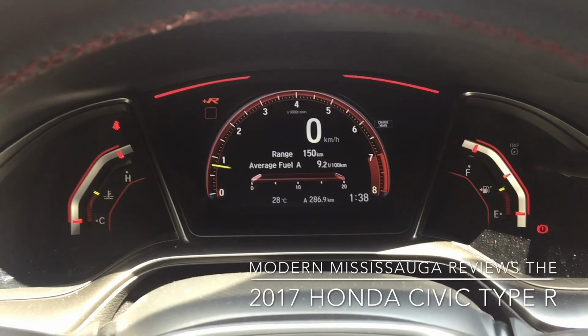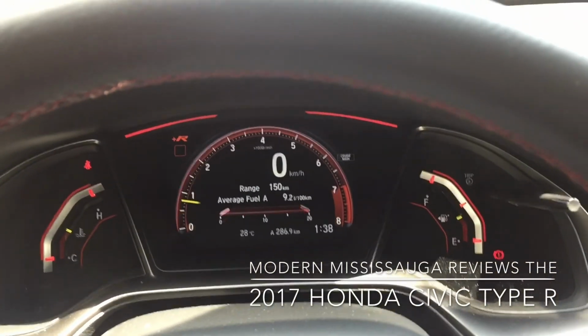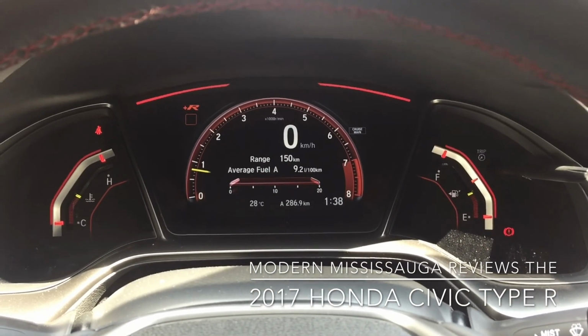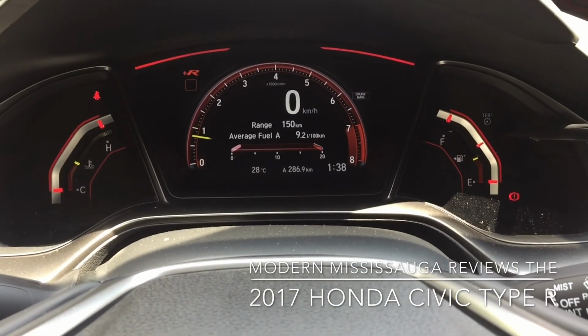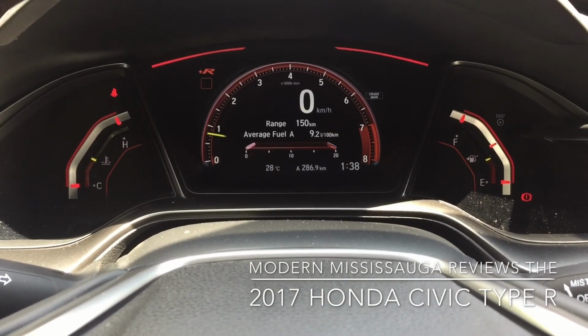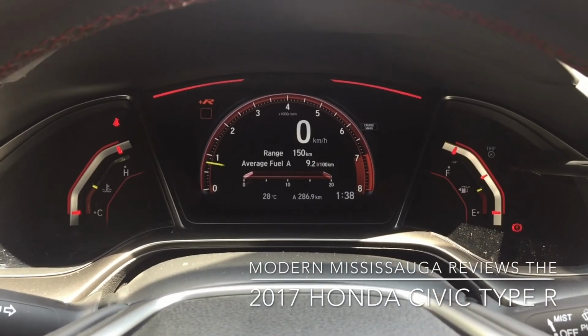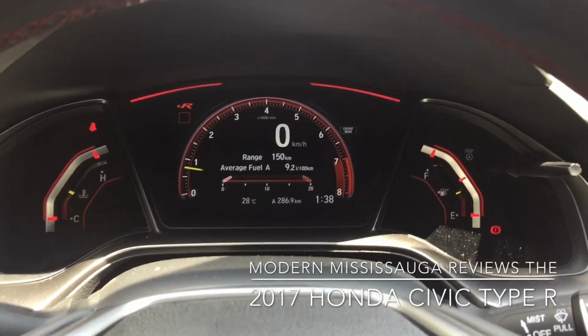It's going up against the Focus RS and the GTI on the Volkswagen side. Front wheel drive only with this car. Put some good snow tires on, be careful how you drive, and you should be okay. I don't know if there is going to be an iteration that has all-wheel drive for the Civic Type R, but I know that in the small niche market that they're in, the competitors do have it.